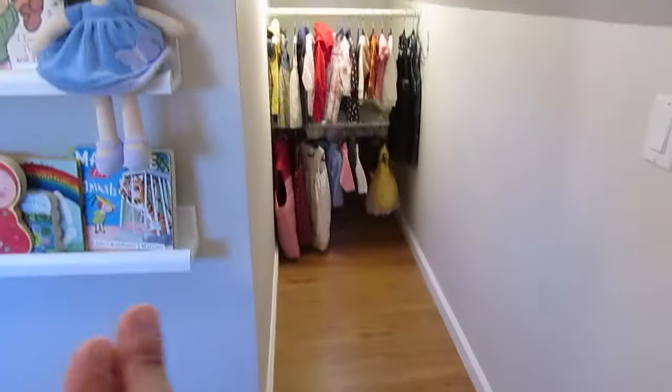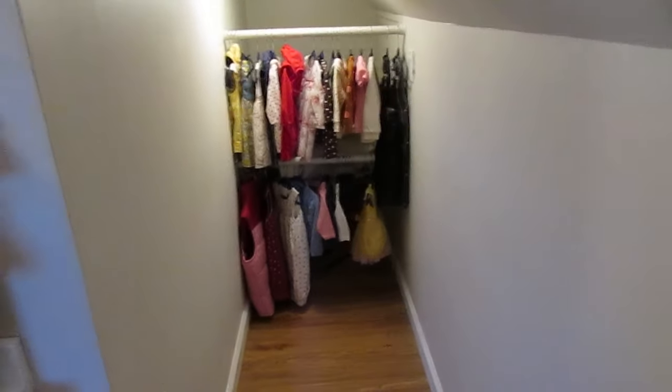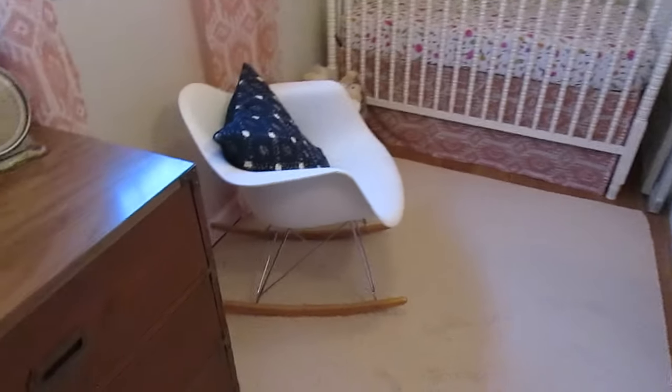So back here next to the bookshelves is also her closet. So again, could totally be a bedroom. It's a perfect nursery if someone was a young couple or had a young family. Could also be an office. It could be a library. The options are endless. So that is the whole upstairs. And then we're back downstairs. So let me just go outside really quick and show you the exterior.